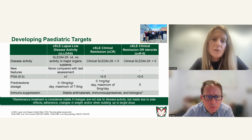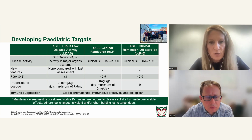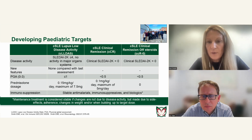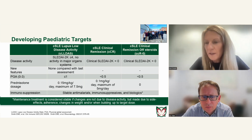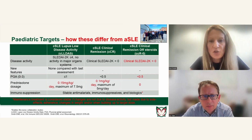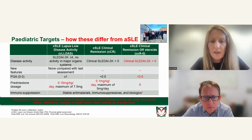And what we have derived through consensus is 3 targets. One called the Childhood Lupus Low Disease Activity State, which is very closely aligned to the adult LLDAS, which has been produced by Eric Morand's group. And then 2 remission targets, the CSLE clinical remission and CSLE clinical remission off steroids. The middle one, the CSLE clinical remission, is very closely aligned to the single DORIS definition that has most recently been published. And the next slide just shows the main differences between the paediatric definition and the adult definition.